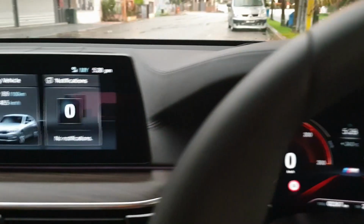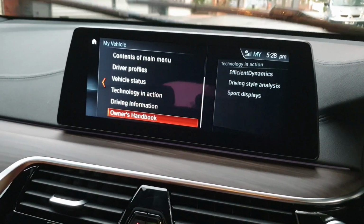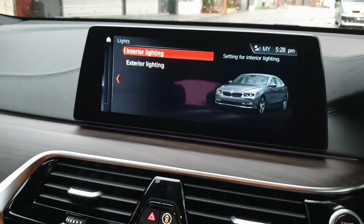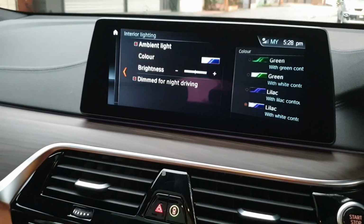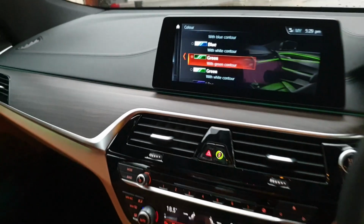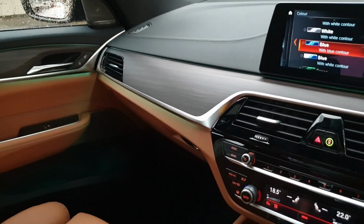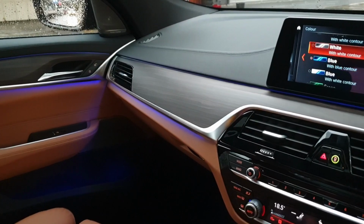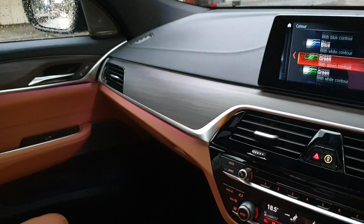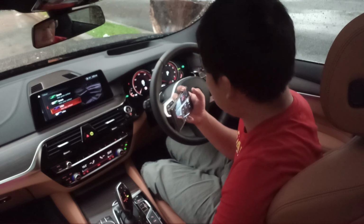All right, now you come here to this touch screen. Allow me to highlight something to you. One of the things you can do with this car is adjust the ambient lighting. There are various options, green, blue, and I think you should be able to see the gentle shifting in the tones of the dashboard. Of course, the selection of colors is not as varied as Mercedes, but you get these options, right? The overall build quality of this dash is very good.